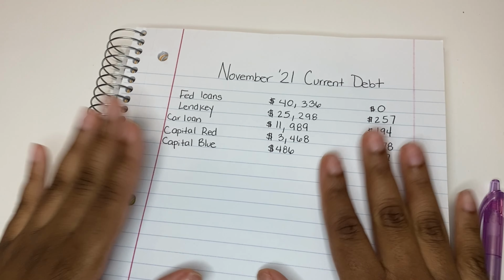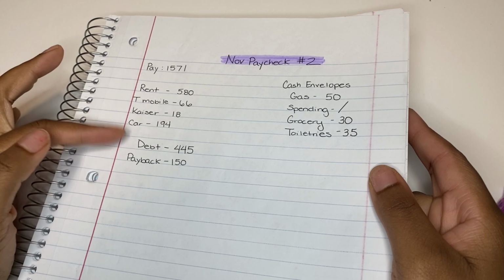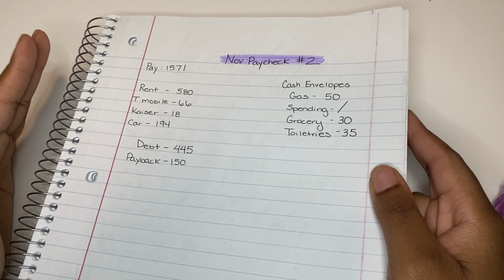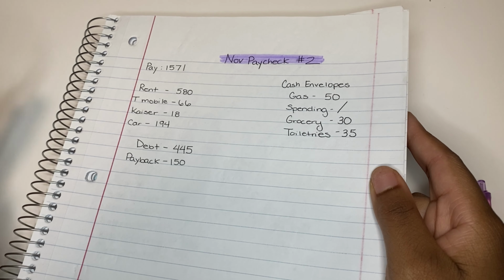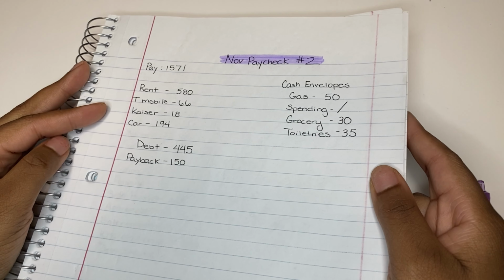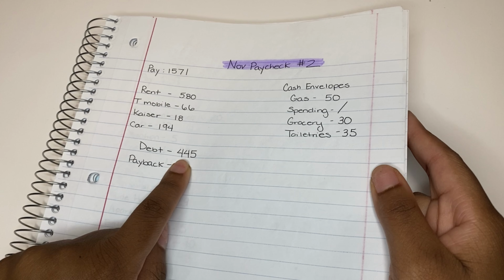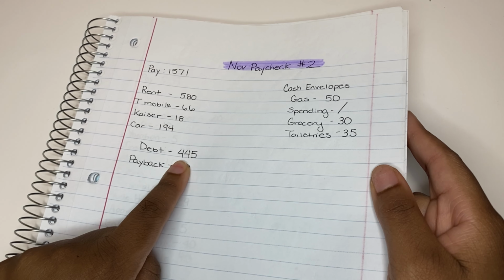Now I did not film a video budgeting my full-time income, but I will show you guys right now. So even though I didn't budget for it on video, I did budget for it behind the scenes. So this was my paycheck. This was what I had going on. A lot of overspending, honestly. You know, it happens. I just have to try to do better and make better habits. But I did contribute this amount to my debt. And this was actually before the interest hit.